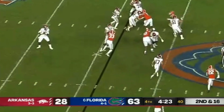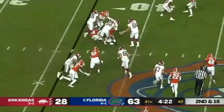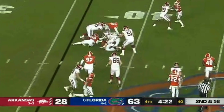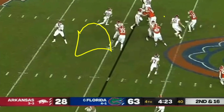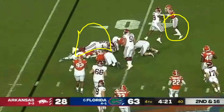This is how you tackle. You want to play linebacker? You tackle like this. Go low, beat the person trying to block you, wrap up. You love to see linebackers with this posture right there. If you have both of their legs cradled between your arms, you've got a bright future ahead of you as a linebacker. Beat your assignment, get into the gap, wrap up, finish the play.